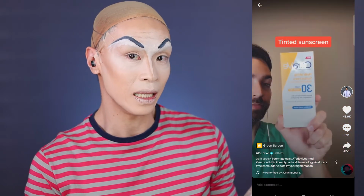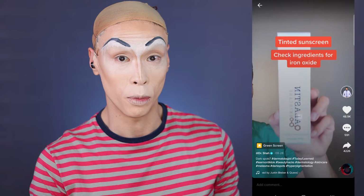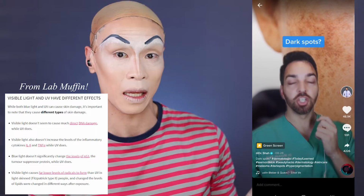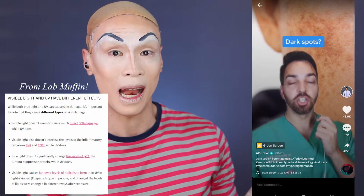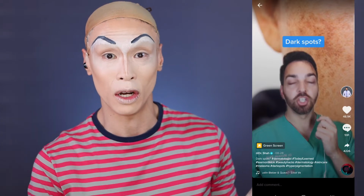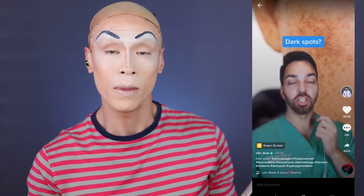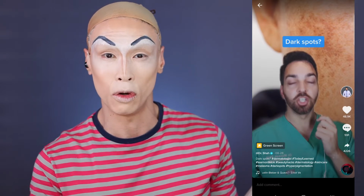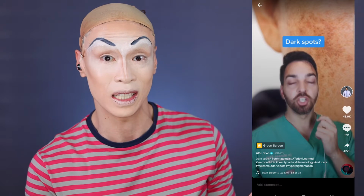Okay, so basically here he's saying that visible light sometimes can contribute to hyperpigmentation. There have been some studies that show that's true, but I don't think it's a big issue. It's usually UV light that's required to cause hyperpigmentation on the face, like the freckles and the melasma. It is usually better to make sure that you have a tinted sunscreen, something that contains visible light blockers, because these are actually the safest things to use.